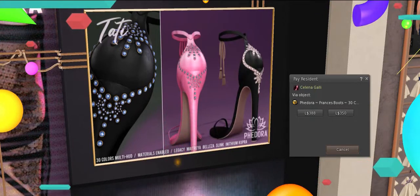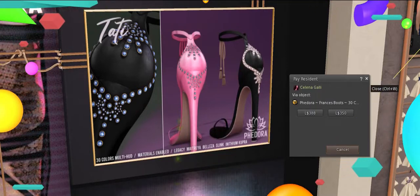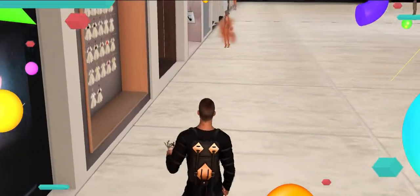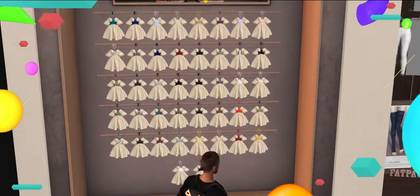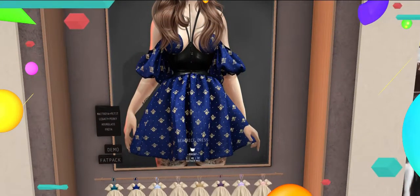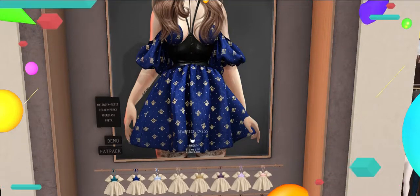Come on now. Hello. 388. 388 for these shoes and 350 for members, guys. Tatty. Nice heels. Then we've got this little number here. It is cute. I do dig this. Kind of remind me of my homegirl, Naria. She likes to wear stuff like this.